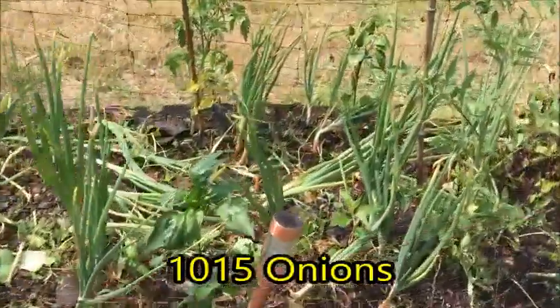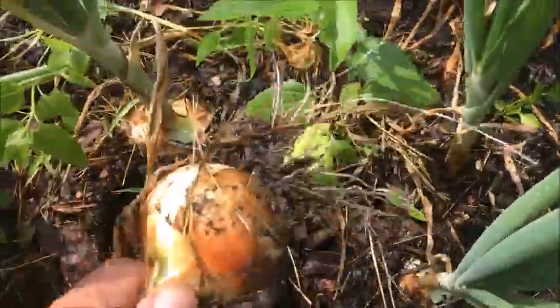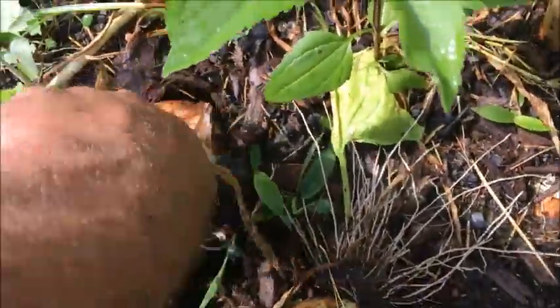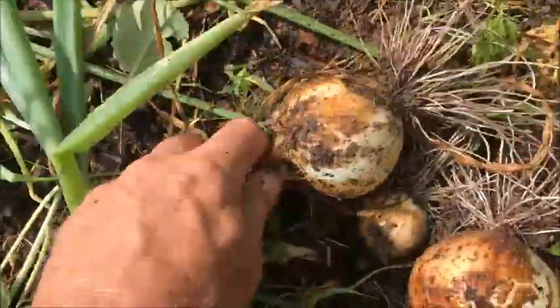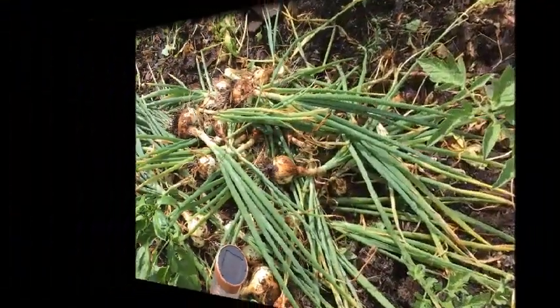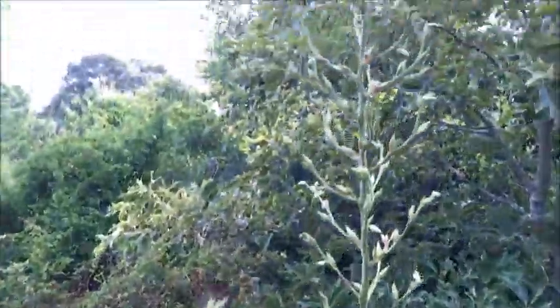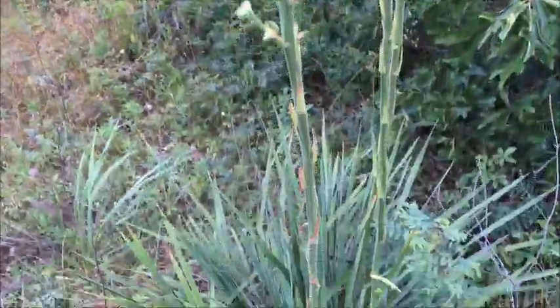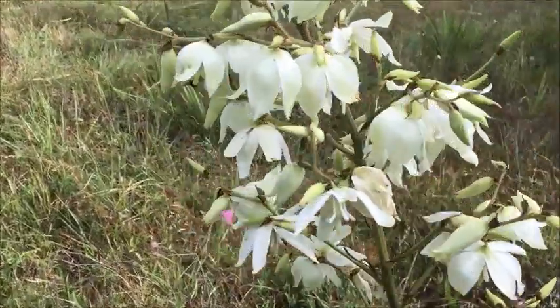Time to pick some onions. Whenever they lay over like this, that's a good time to pull them. Here's a wild yucca. This one's getting ready to bloom. These grow wild in Texas. And here's one that's blooming. Beautiful.